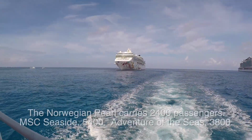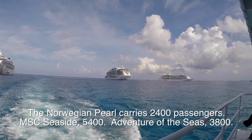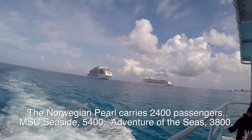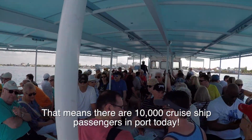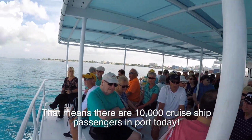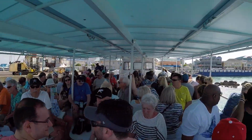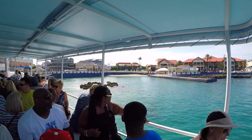So we're finally underway. There's the Norwegian Pearl, the MSC Seaside, and Royal Caribbean's Adventure of the Seas. We're here in Georgetown, Grand Cayman, with several hundred of my best friends, new best friends, going to the tender dock. Got to the tender port, right there. We'll be getting off. Some dangerous rocks there in the water.